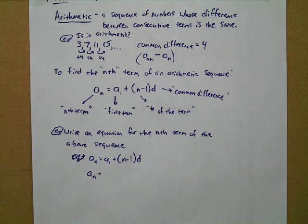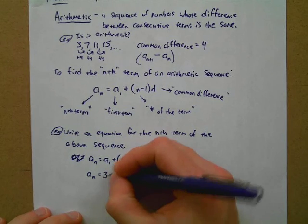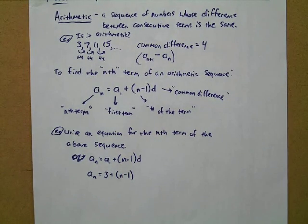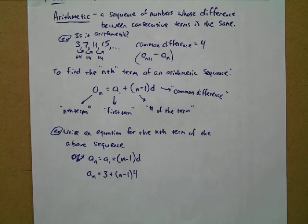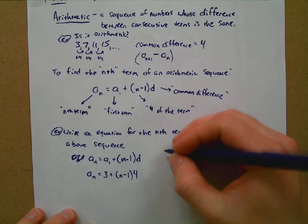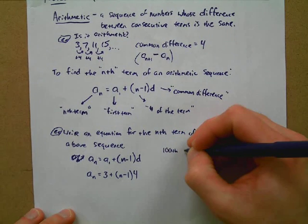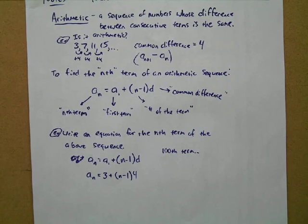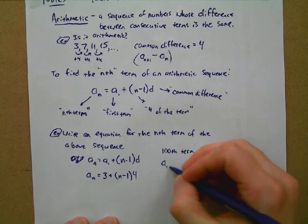Because you don't know the number of our terms, we have to leave that as n. And then what's our common difference? 4. And so if you want, you can leave your formula just like that. And if I wanted to find the 100th term, then I would write a sub 100 to indicate this is going to be the 100th term, and that'll equal 3 plus 100 minus 1 times 4.